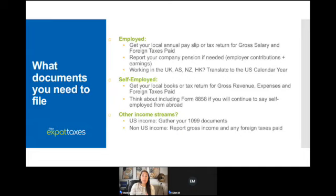Now, another thing that is difficult is if you're working in certain countries that have a different tax year. If you're in the UK, Australia, New Zealand, or Hong Kong, you have a very different tax year than the US tax year, which is January to December, the calendar year. You will need to translate your information to the US calendar year.